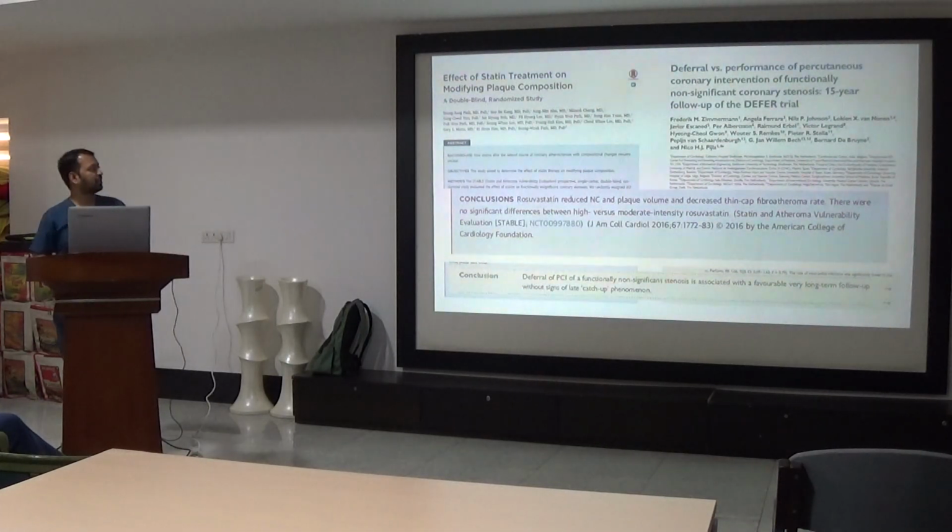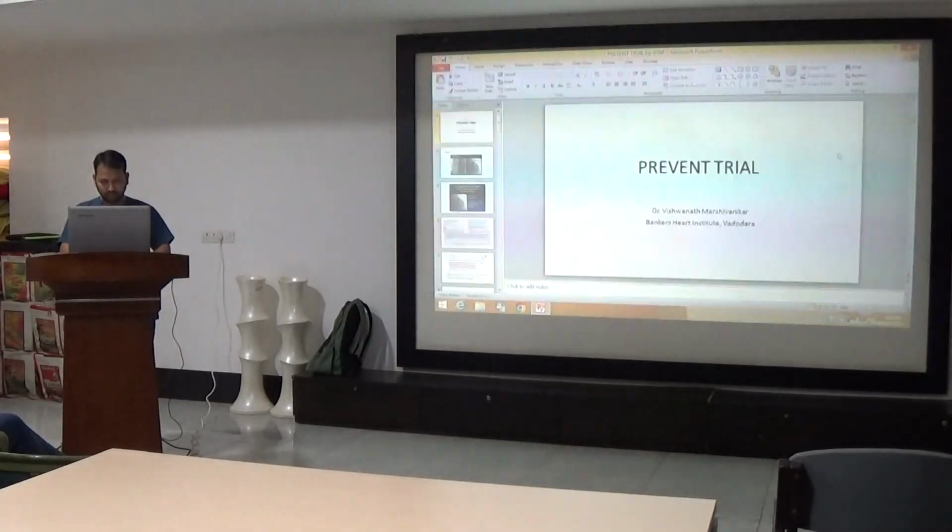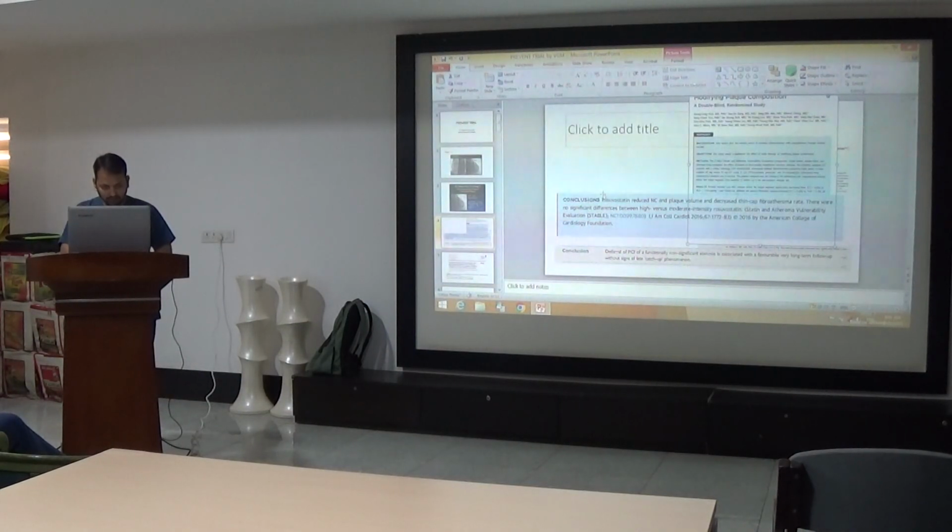So various studies have been conducted for the intermediate lesions. Here are two studies I want to mention. First is the STABLE trial, effect of statin treatment on modifying plaque composition. This trial was conducted with the same investigator as the PREVENT trial, and they stated that rosuvastatin reduced the necrotic core and plaque volume, and also decreased the thin cap fibroatheroma rate. That means statin stabilizes the plaque. So we have to continue the statin. What time period? One month, sir? One year, sir.